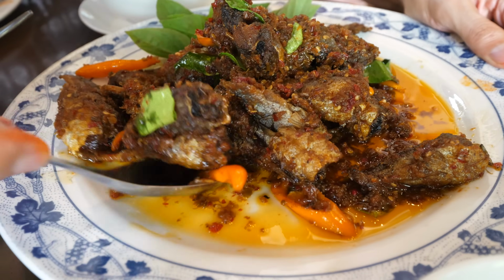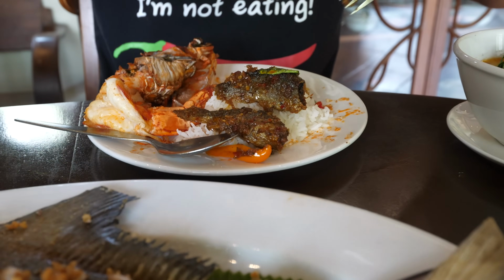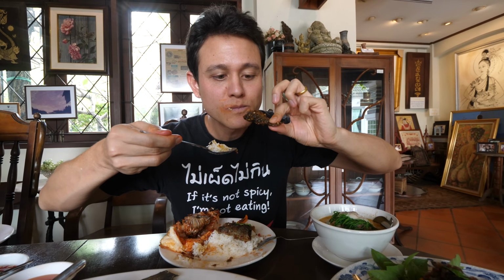You can see like kind of almost like an oily chili glaze, which is just covering it, and I think it's fried as well. Yeah, you can see this is a whole like tail, so it's a small fish. Yeah, Ying says that there might be bones in here, so we'll have to like. Oh, I just lost the chili again. We'll have to kind of navigate by. No, you can eat the whole thing. The whole thing is crispy.